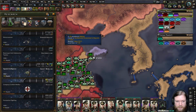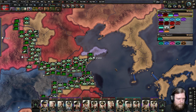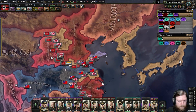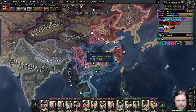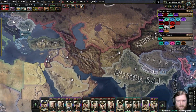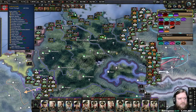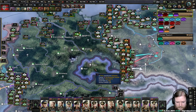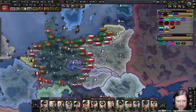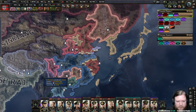Let's go with signals intelligence. Yeah, we're currently trying to turn China fascist, if we can. Though they're not doing too hot at the moment, so that's probably just wasted effort, unfortunately. And we aligned with China this time. We are not aligned with Japan. Japan's actually not an enemy, but we're hostile.